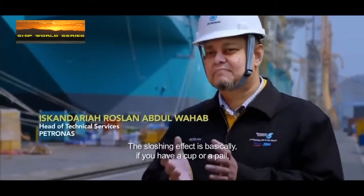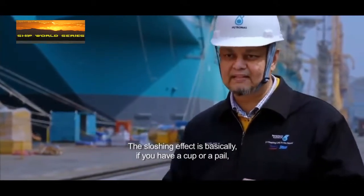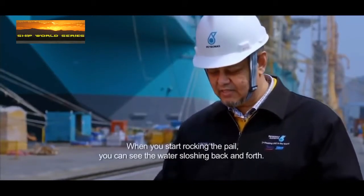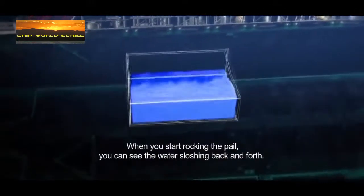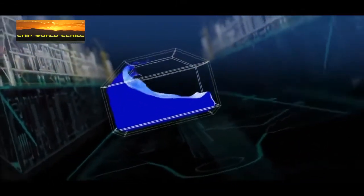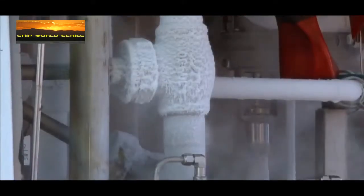The sloshing effect is basically if you have a cup or a pail, right? You fill it with water, and you start rocking the pail, you can see the water sloshing back and forth. With enough force, the 1 millimeter thin membrane separating the LNG from the hull could break. If that first layer in the tank is damaged, the liquid could escape and embrittle any structure it touches.